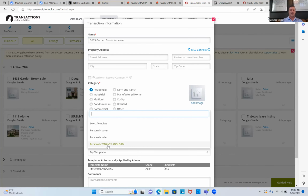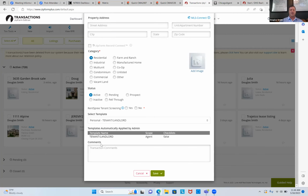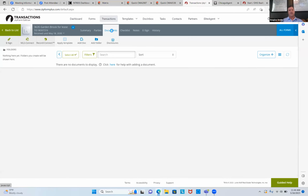And now I'm going to pick the tenant landlord template. And I'm going to scroll down and hit save. Now, when you hit save, it'll say rent spree screening, hit no. And now you can hit save. Next screen, white summary tab, 2 tabs over, documents.